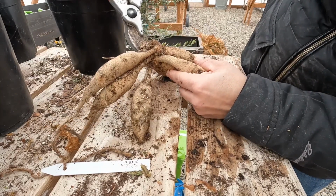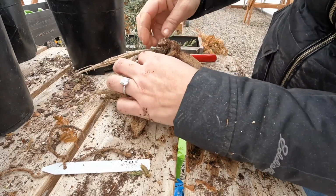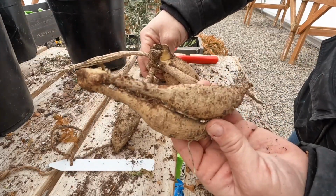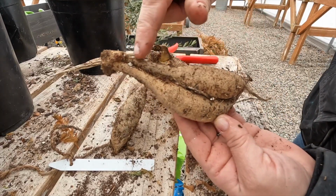You know, I tried the knife thing. I use my Felcos primarily. I do use a pruning saw, though, occasionally, because some of the clumps of tubers are so thick up at the top that to get through that with clippers would be kind of hard to do. So I'll saw through a big clump like that on occasion. But yeah, that's all I use, a pruning saw and pruners.